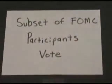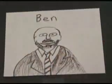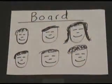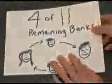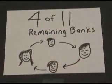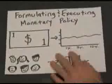Voting members. Not everyone who participates in the FOMC meeting votes at every meeting. All members provide input, but the only ones voting are the Federal Reserve Chairman, Ben Bernanke, the other members of the Board of Governors, the President of the New York Federal Reserve Bank, and 4 of the remaining 11 district Federal Reserve Bank presidents. The district presidents outside of New York are on rotating terms, so they all get to vote eventually.